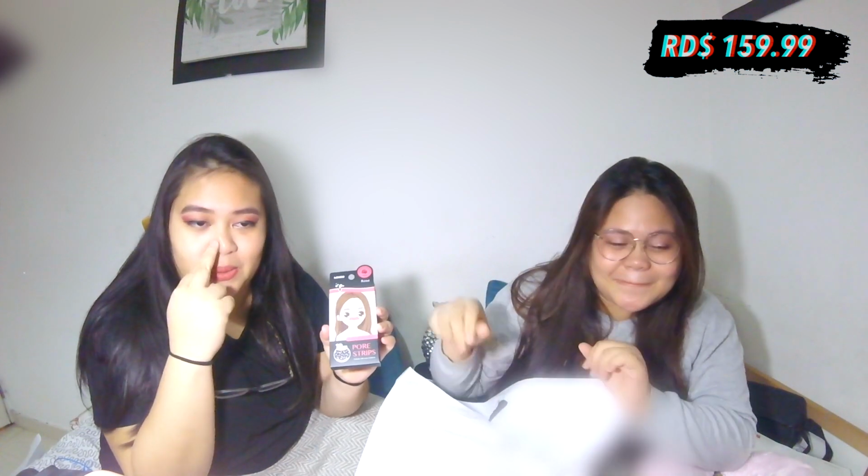It is like pore strips. It's for your blackheads, girls. Ladies, this is for your pores. This is how you protect your pores, with your nose and stuff like that. So, yes. Wash your face first before applying this thing. Exactly. So, how much does this cost, guys?